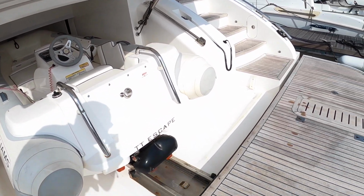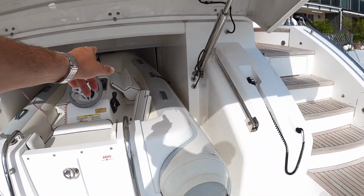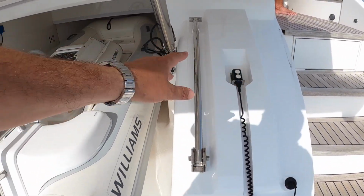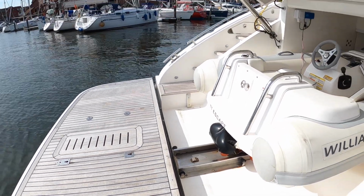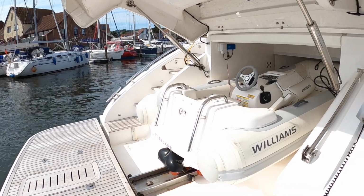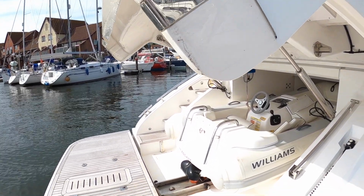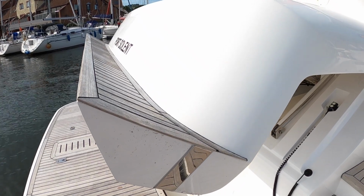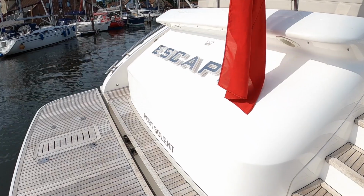So as I say, to get it out, this lowers down, and then there's a winch right at the very front. You control it with this controller just here, and you can just let the winch go and it just drops the boat in, and away you go. And then when you've finished, winch it back in, close it down. It's all a bit James Bond really, isn't it? Awesome. Let's go and have a look at the rest of this boat.